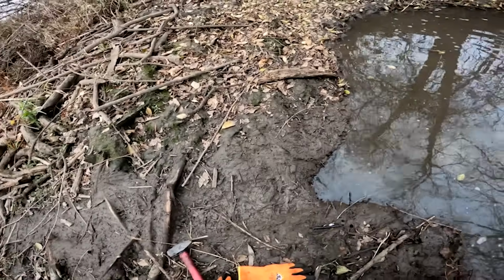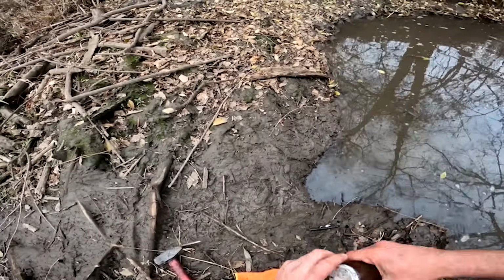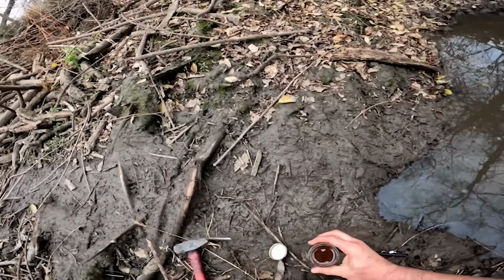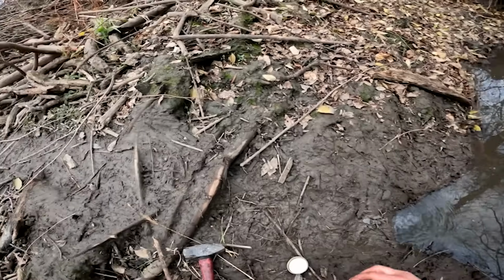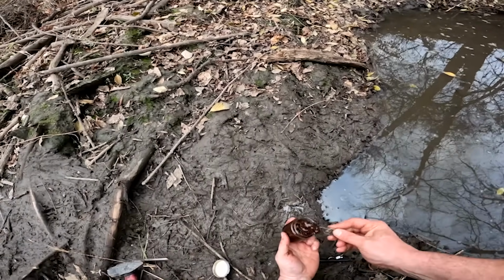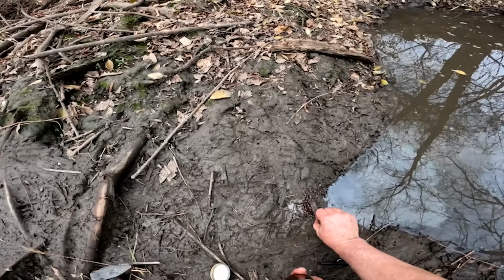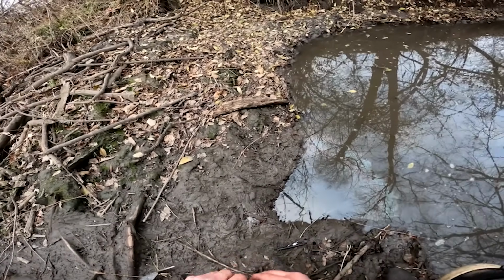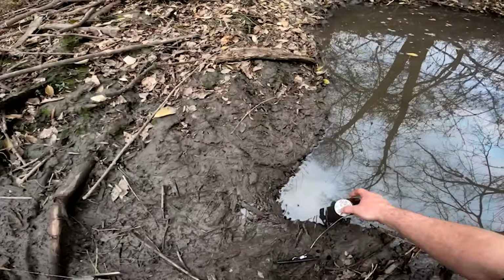And we'll get our caster lure out. I got this in a 4-ounce bottle. We're just going to drip some of that oil there, some of that beaver oil, and smear that right there. We're not doing anything else. We're not going to put a white stick, nothing. We're not going to do anything else.